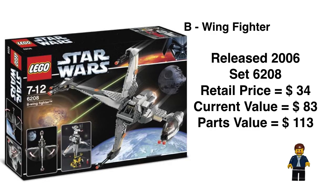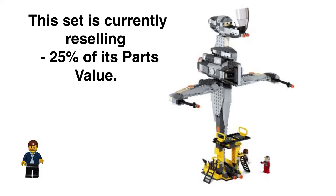So, speaking of the B-Wing fighter, we're gonna take a look at 2006. Lego did it, and the retail price back then was $34. Current value is $83, and the parts value is $113. This set only had 2 minifigures and had a slightly lower piece count, around 435, I believe. The U-Wing has 659 with 5 minifigs. But we'll thrust forward anyways and take a look. This set currently is reselling at minus 25% of its parts value. Yeah, that does hurt and sting a little bit, but we have seen other sets in Star Wars and other themes do the same thing, even 10 years out.